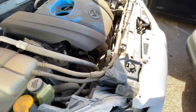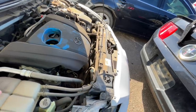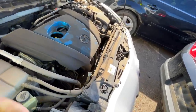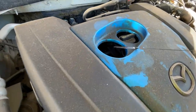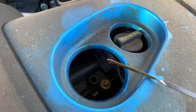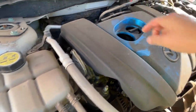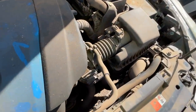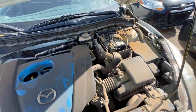It's got coolant, so that's promising. It's got coolant. All right, let's take a look at the dipstick here for the oil. Actually, the oil's clean. The oil actually looks decent. I'm very surprised by it. So at least someone was changing the oil. I was looking for the trans dipstick, but I just remembered it's an automatic.